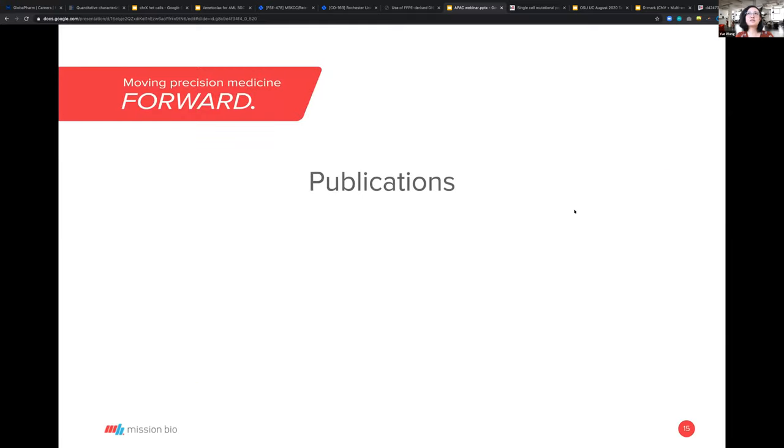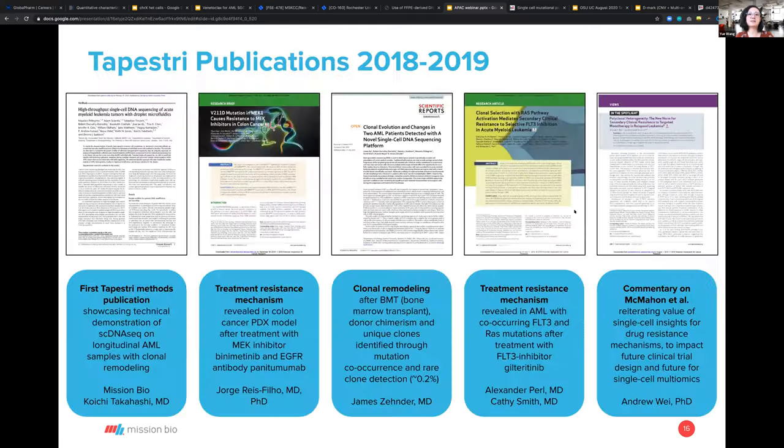And lastly, I would really like to highlight some of our publications. Back in 2018 and 2019, we had our first 5 publications come out. And as you can see, our application expands in both heme and solid tumor space, and the studies focused on therapeutic resistance and clonal remodeling after patients get bone marrow transplantation.